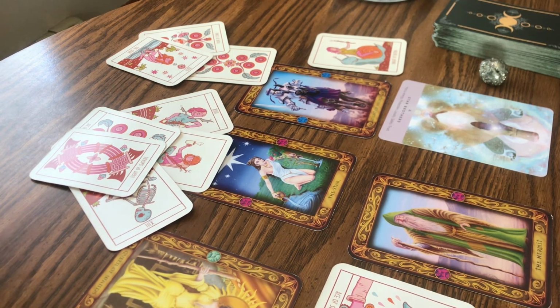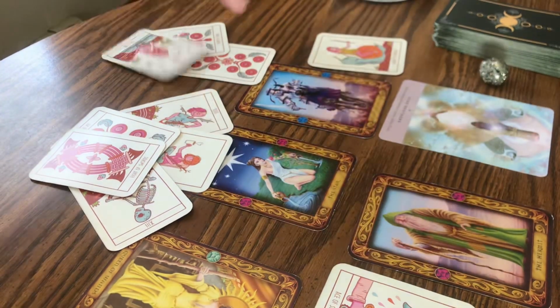100%. All right, let's see. And once again, that's not saying that it's not going to happen overall. It's just I think there are kinks that need to be worked out. Because with the Knight of Swords in reverse and the Knight of Wands in reverse, things are just moving way too fast, too far. It's like your expectations are too high for too short of a time, is what I'm getting.